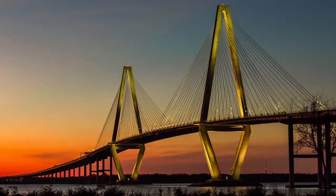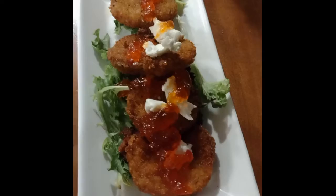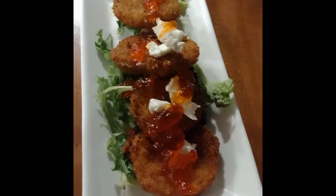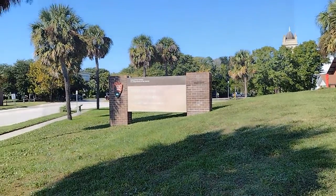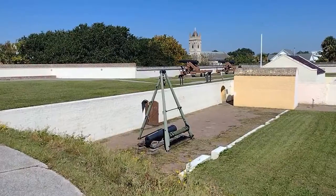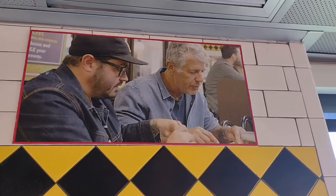In part 1, we started our trip by going out to eat at the Swamp Fox restaurant at the Francis Marion Hotel. The next morning, we did a couple side trips to Fort Moultrie and Fort Sumter. Finally, we ended part 1 by eating lunch at a Waffle House that was featured in Parts Unknown with Anthony Bourdain. That place was a hoot.